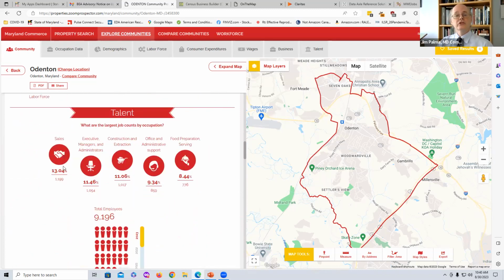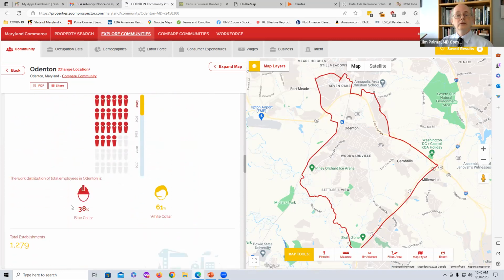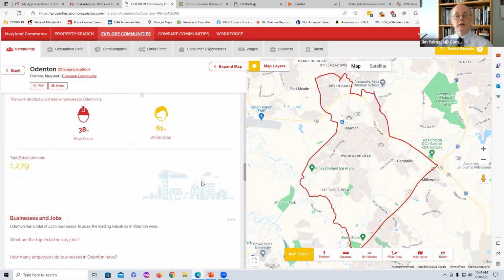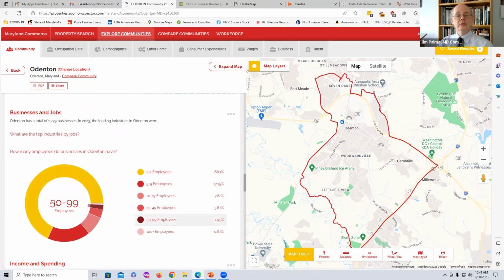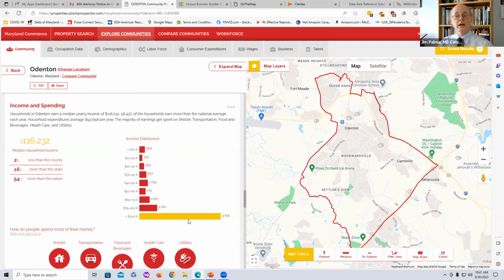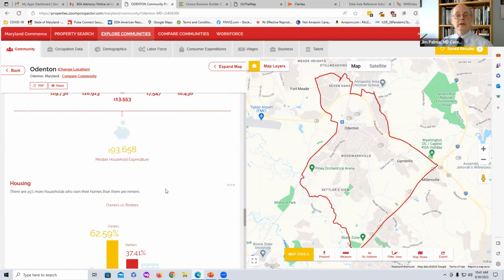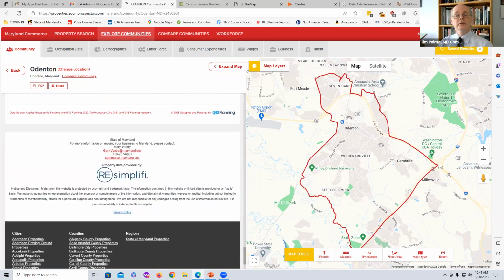Labor force, it tells you how it breaks down. The blue collar, white collar shift, most of it's white collar in the area. Total number of establishments in Odenton, most of them, of course, like anywhere, being 1 to 4 employees. Income and spending, it's a high income area. So most households are making over $100,000. Breakdown on how they spend their money, whether they own or they rent, how they get to work, lots of information. So that's just your community overview.